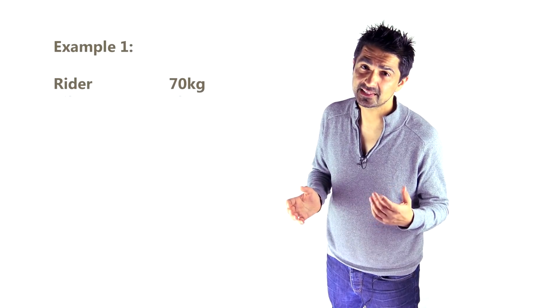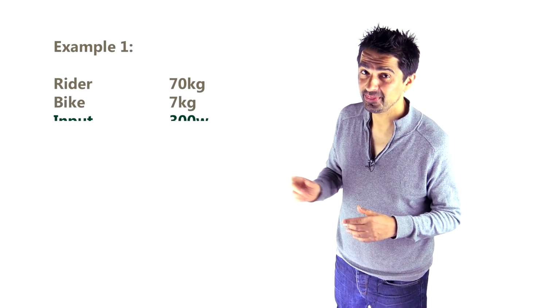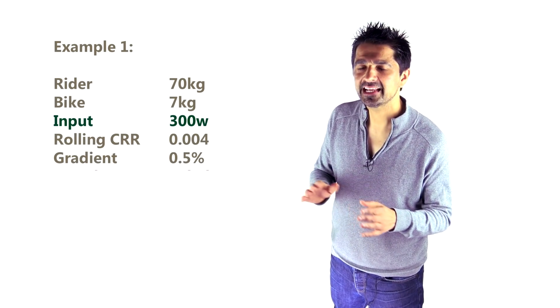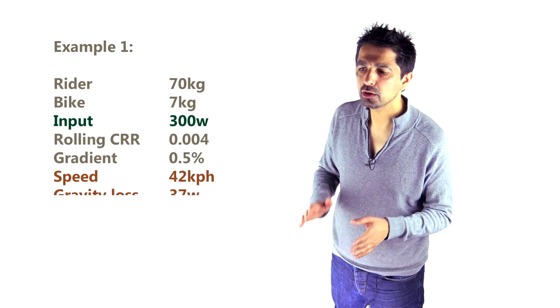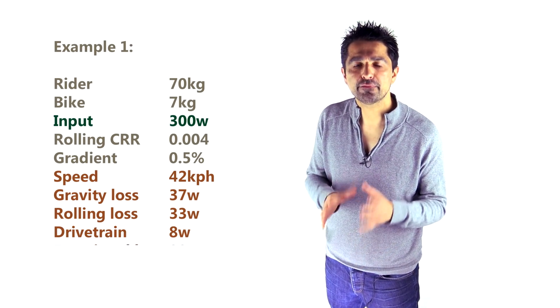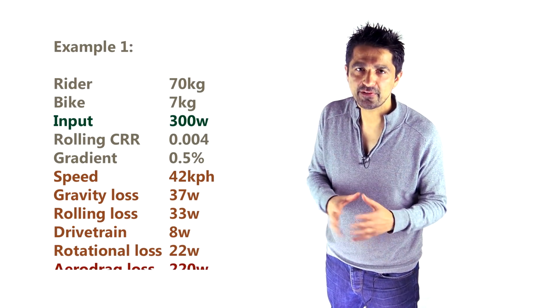So okay, quick back of the envelope calculation. 300 watt rider, 70 kilogram rider, 7 kilogram bike. Okay, rolling resistance CRR 0.004, decent tires, fairly good surface. Typical drivetrain losses, well, 5, 6, 7 watts. We'll come back to that when we look at their drivetrain losses in relation to Driven, but let's use that as a ballpark figure. Now let's be fair, let's say the rider's going along not on a completely flat time trial course, but not a super hilly course either. Let's say 0.5% grade, very, very modest, 0.5% grade.